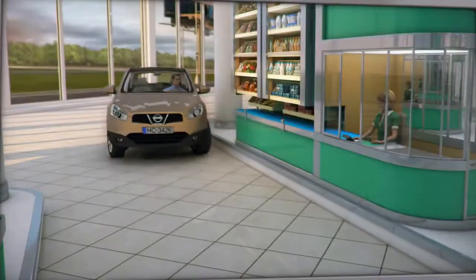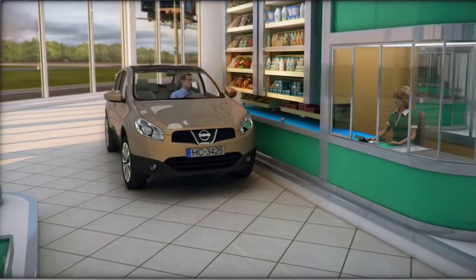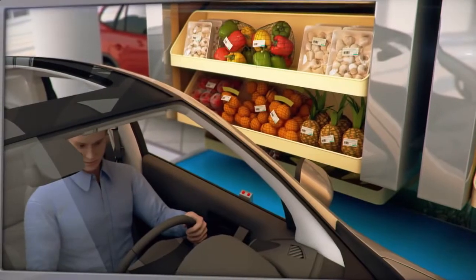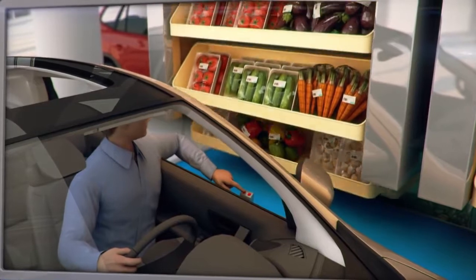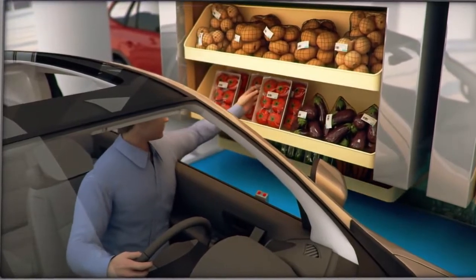Following the lit-up signs, the customer drives up to a free section and parks by racks of moving compartments. Each compartment contains products from a certain group. The customer makes their selection and puts the products onto a conveyor belt.